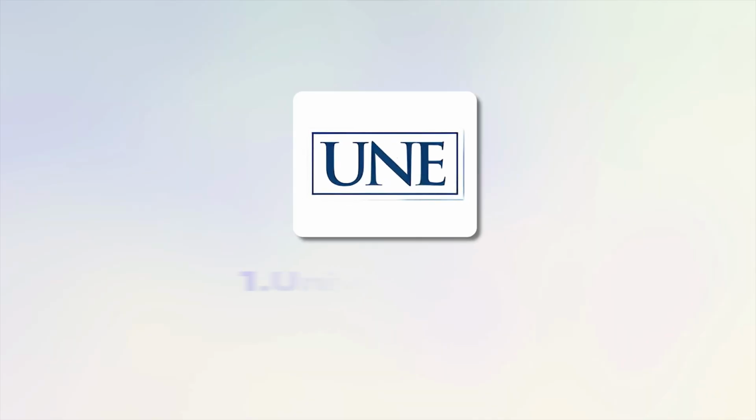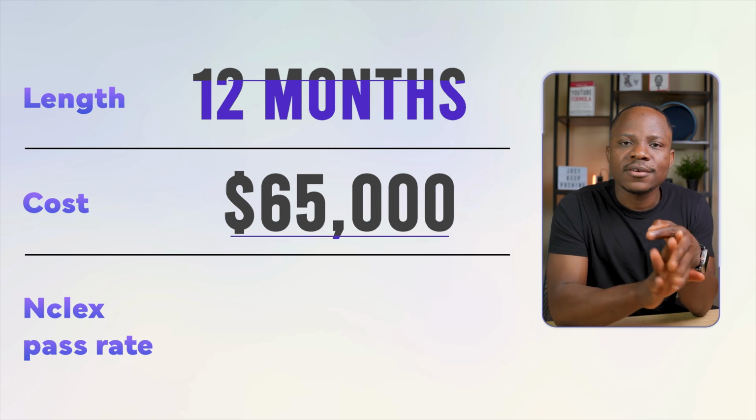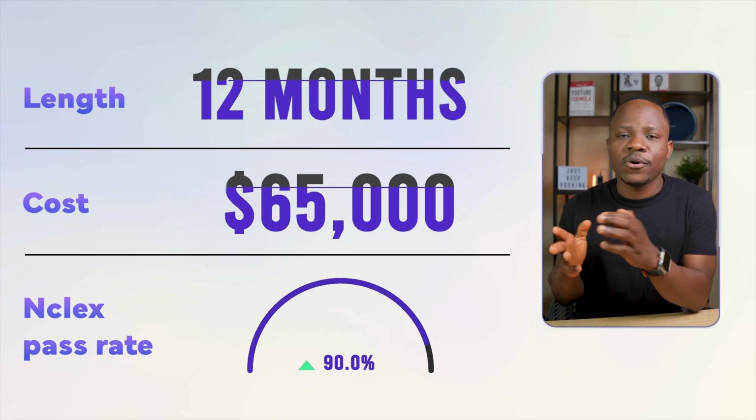So the first one on the list is the University of New England in the state of Maine. This program is a 12-month accelerated program. It costs just about $65,000 and it is delivered in person. It has an NCLEX pass rate of about 90%, which is quite high considering that this program is just a 12-month accelerated program.